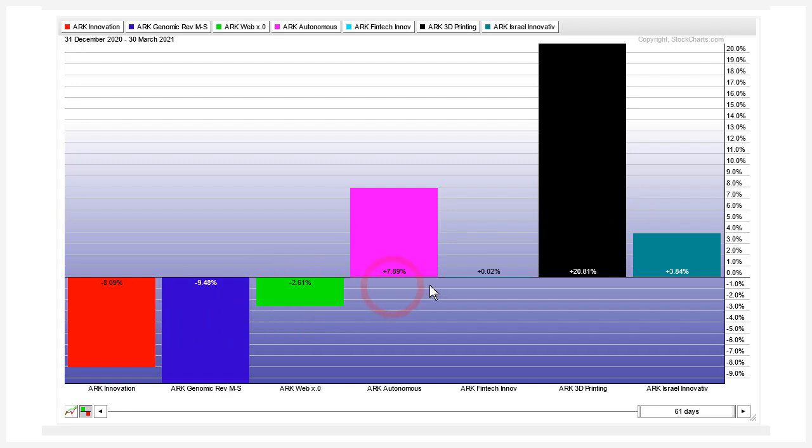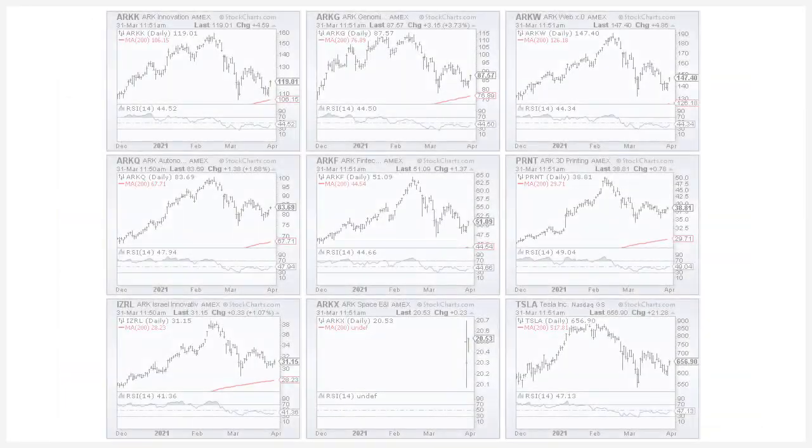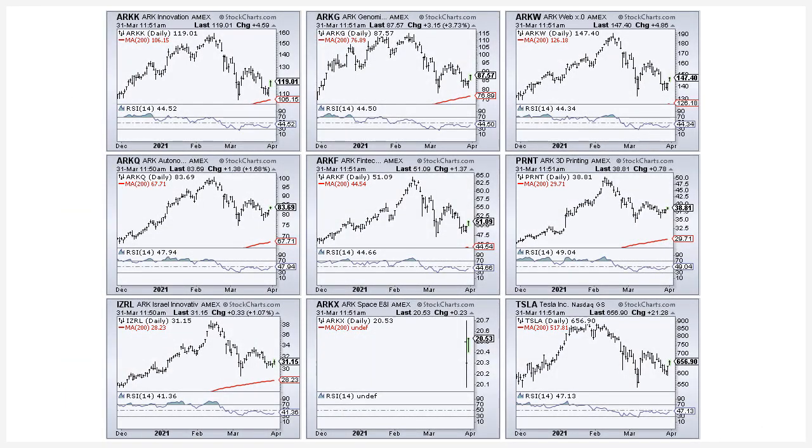And note that all 7 are above their 200-day moving averages, and their 200-day moving averages are rising. So I first put these in CandleGlance format, and I'm showing the Space Exploration ETF as well as Tesla in this group. And this way we can get a quick overview and compare price action. Now, there you can see the red line is the 200-day moving average, and it's barely coming into play on that next-gen internet ETF. But you can see you're above on all the ETFs, including Tesla. Tesla's above its rising 200-day moving average.